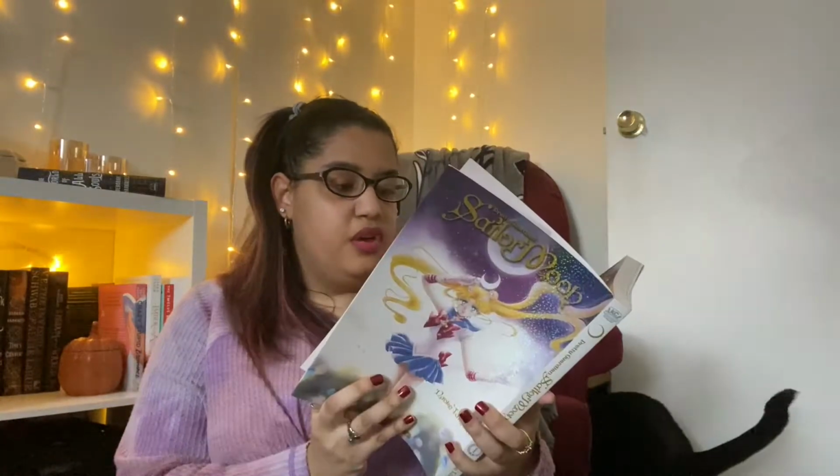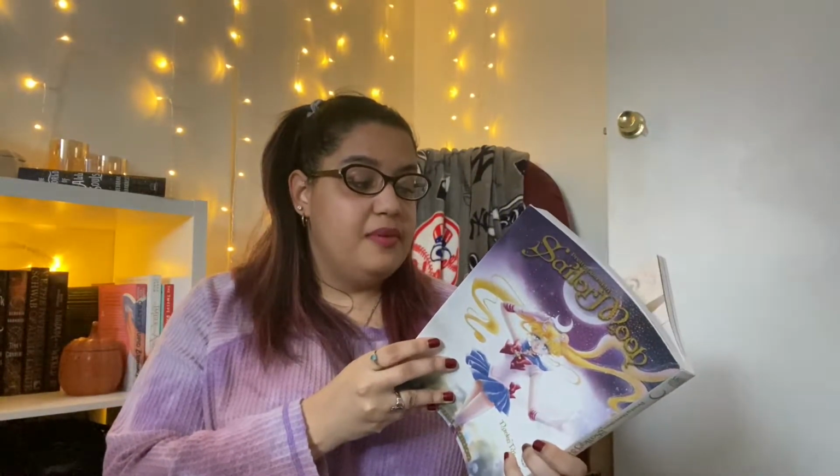The next book I got is a manga. Got it off Amazon. This is Sailor Moon by Naoko Takeuchi. I'm butchering that, I know. So I loved Sailor Moon growing up. I wanted to get back into the comics. The art in these is amazing. This is the Pretty Guardian Sailor Moon Eternal Edition. This is volume 1. I have not yet gotten another volume, but I have wanted to finish out this series.